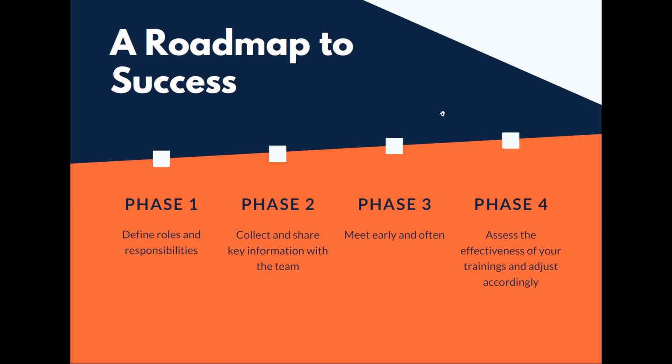So we broke this down, and our focus today is on the trades, but a lot of this starts in the design phase. What we'll be talking through with some of these tools is really defining roles and responsibilities, who's doing what, and trying to be clear about that at the launch of a project. And then how do we collect information and share it with everyone in a way that's efficient and gets them what they need to know, but without overloading them with too much information.